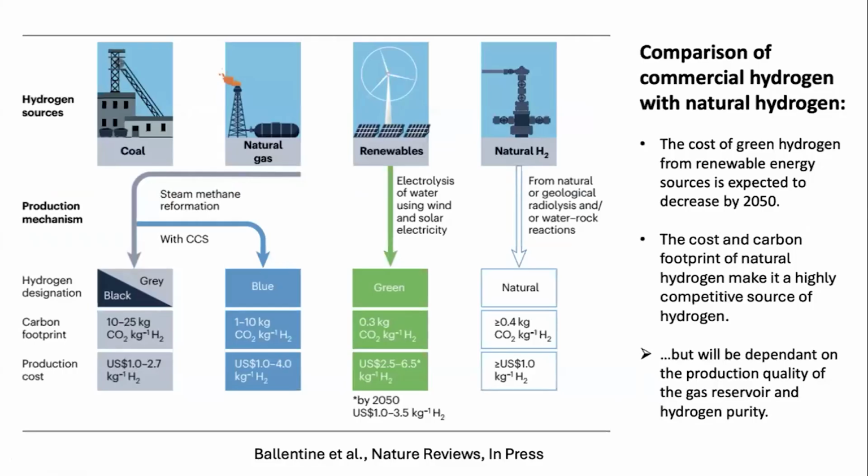And it also feeds into this very interesting conversation about the rainbow of colors of hydrogen. And I think gray and blue are a lot less appealing for a large number of reasons, but it's essentially green versus natural, or what some people call gold hydrogen. The cost of green hydrogen is going to get cheaper as renewable energy gets cheaper. This is the idea that you form hydrogen through electrolysis, and you use renewable resources, so zero carbon energy, to produce that. And this is going to get cheaper and cheaper, and will eventually become cost effective. But the cost and carbon footprint of natural hydrogen right now make it a very highly competitive source. But the key challenge is finding these reserves and ensuring that we've got the gas quality and hydrogen purity that we need.